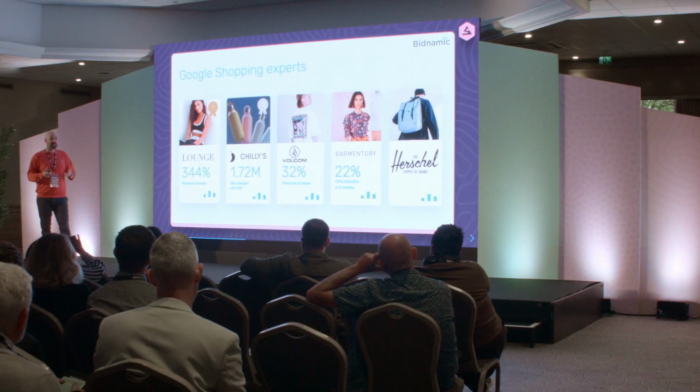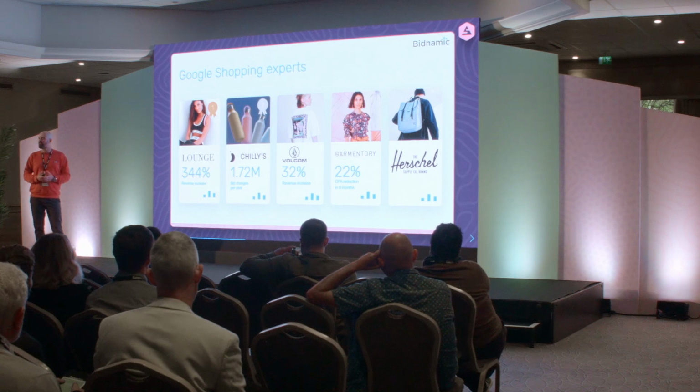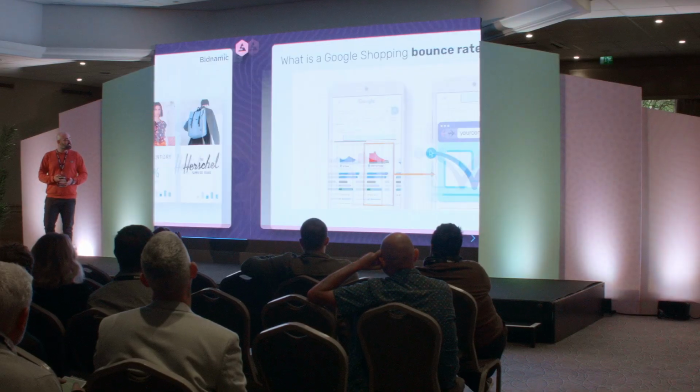So we work with hundreds of retailers, around 300, many big names. About a third of our revenue comes from the US, where we've got the office out there. And we've been scaling for about 4 or 5 years, having just taken a large investment of £4 million into the business last year. So what is Google Shopping bounce rate?